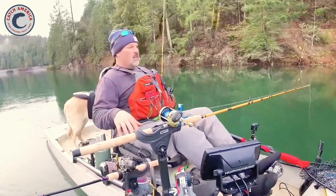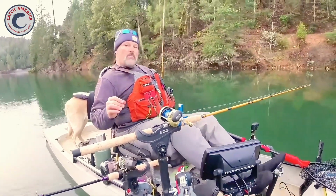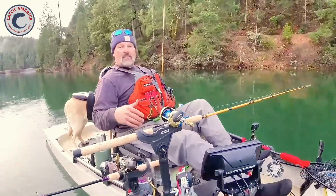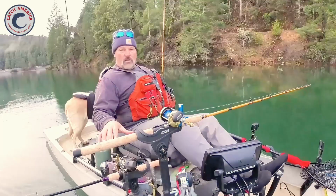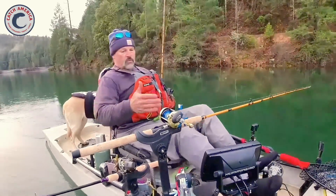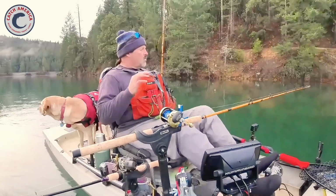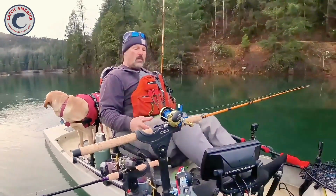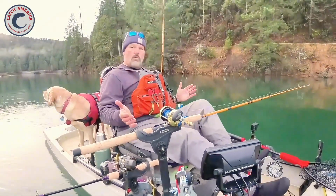Here's the situation. This lake has recently been planted with rainbows. It was planted with rainbows back in June. I think a lot of those June planters are still in the lake. They're holdovers now. This lake is full of pond smelt. It's really cold. It is frigid. Water temperature 45.5 degrees, so I'm expecting the fish to be a little bit lethargic, but I think I can catch them. Water quality is very good, and we are between storms.